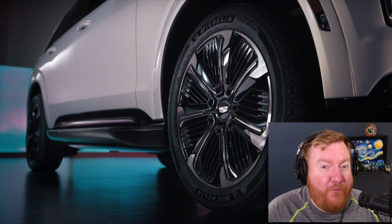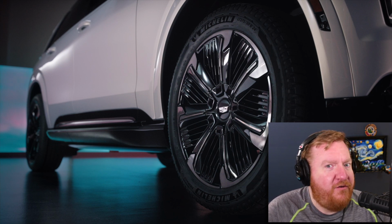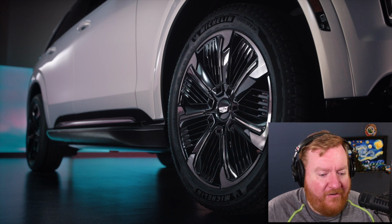Those are 24-inch wheels. I remember when 22s were impressive, and now 24s are standard on this monstrous thing.